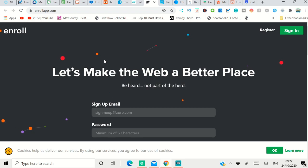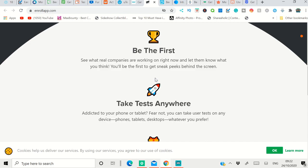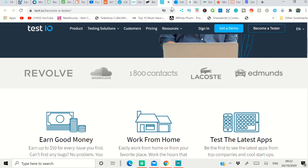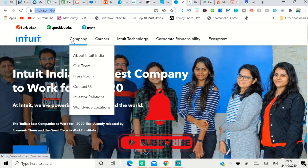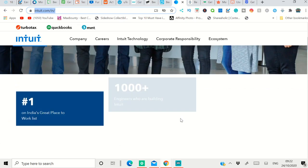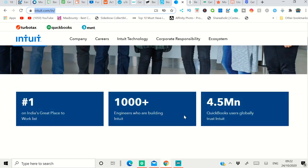And you have enrollapp.com, where you can earn money by testing apps and websites. And this one is called test.io, again the same thing. And we have this one called intuit.com. I'm definitely sure this works worldwide because it's intuit.com/in. So the main website is intuit.com, and if you put /in it's for India. So this website works in India, so you can join and do the tests and you can earn money.